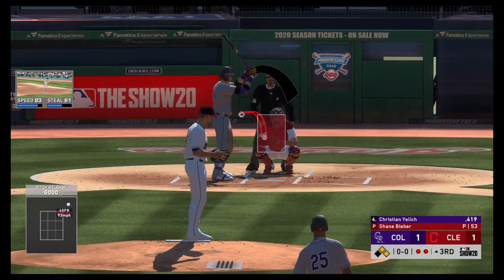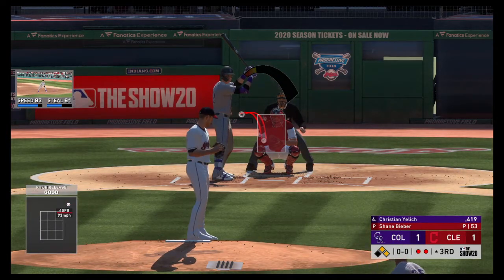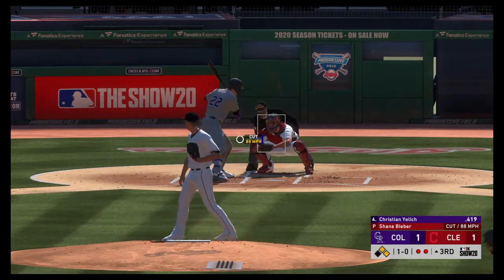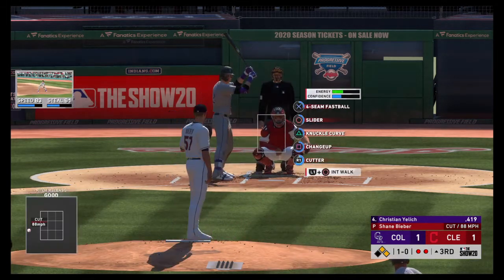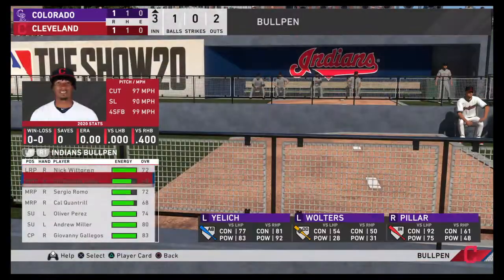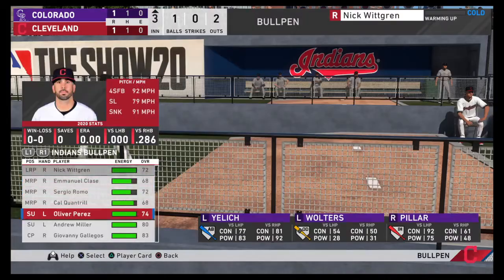And here's Christian Yelich now. Two on, two out for him here in the third. Here comes the first pitch. Cut fastball inside, ball one. Perfect time for a mound visit right here. Just give him a breather, a chance to collect himself and get back to work.